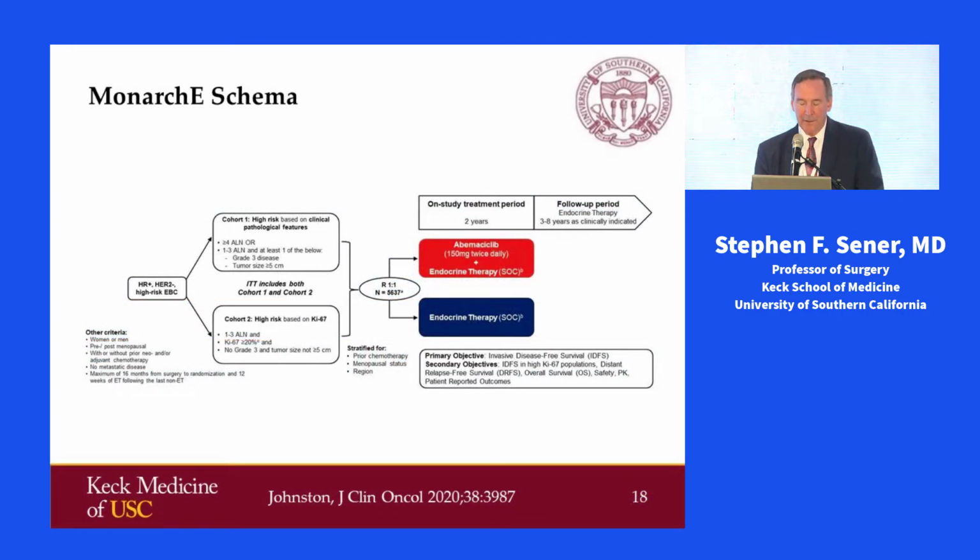Now, if we go to MonarchE, MonarchE is a similar problem and concept for us. This was a trial that was done in high-risk patients who had 1 to 4 positive lymph nodes. And the criteria for high risk were basically T3, grade 3, or Ki-67 greater than 20%. And they were randomized to either abemaciclib plus endocrine therapy versus endocrine therapy alone. Now, these are high-risk patients, so most of them had either neoadjuvant therapy or systemic therapy.